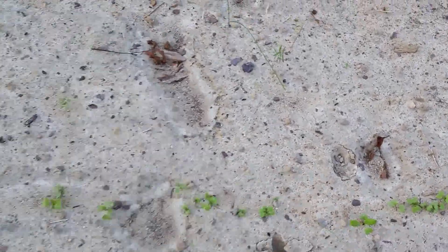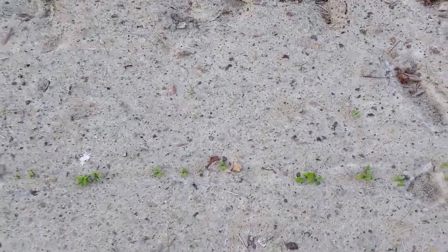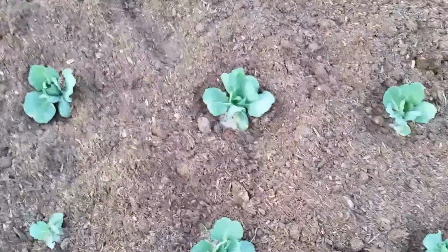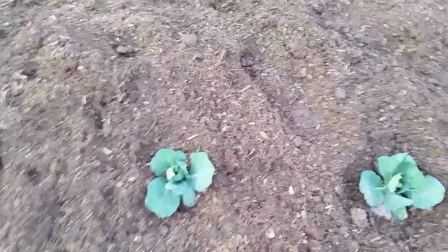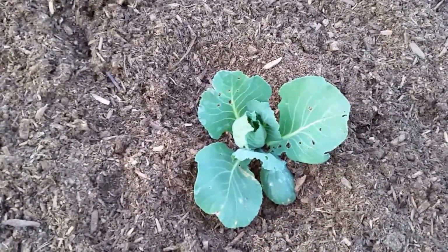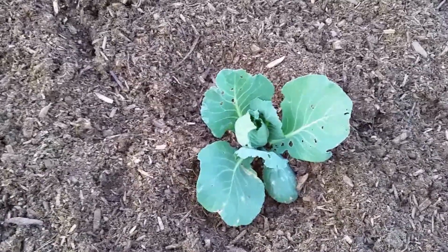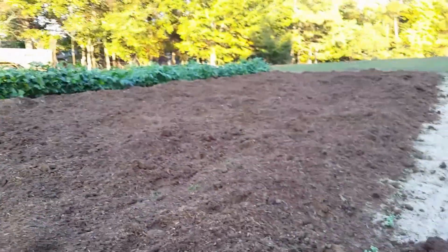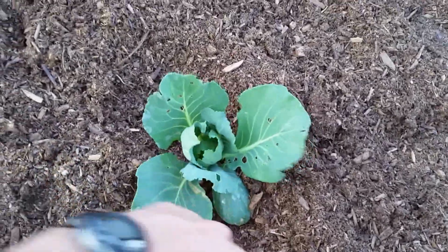So these are turnips that I just planted about a week ago. They're just now starting to come up. Those aren't very interesting to look at. These are the 45-day cabbages, and some of the manure, it's sort of composted wood shavings and manure and stuff like that I'm spreading around the garden. And these are the 45-day cabbages starting to form a small head.